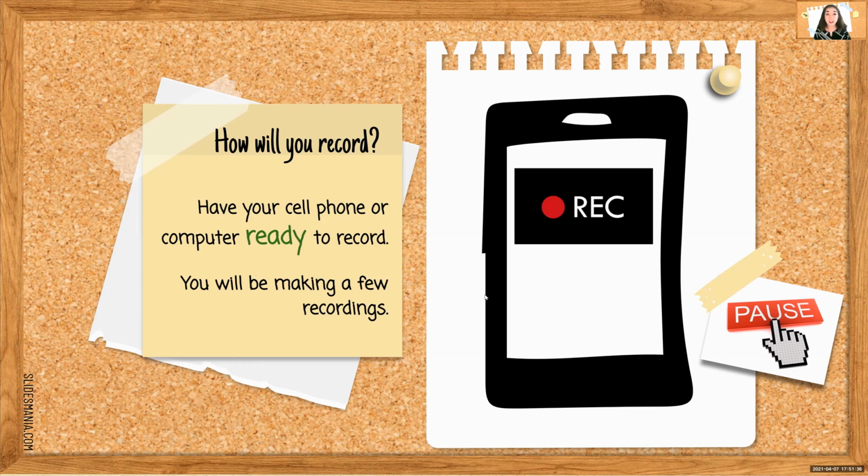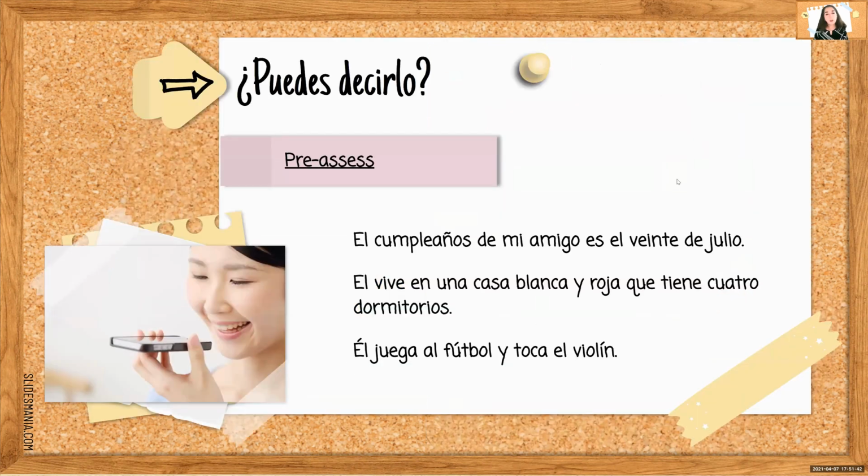Hopefully you figured that out, because now I'm moving on with our video. Okay? So, can you say these three sentences that I have written down here? I'm not going to say them for you first. So you're going to take out your phone or use Canvas, and you're going to record yourself saying these three sentences right here. So hit pause on me and go make your recording.